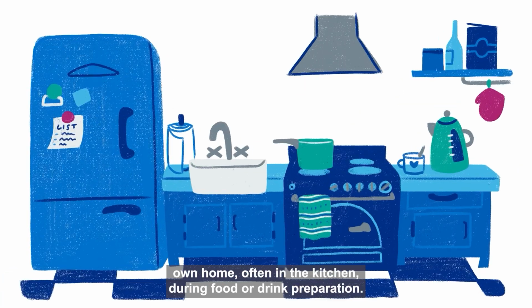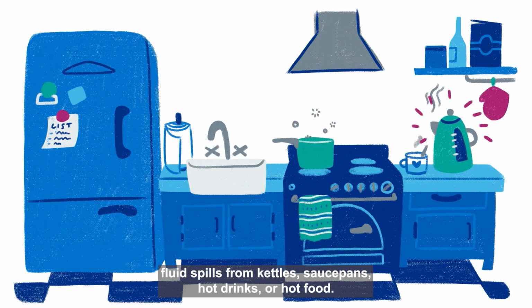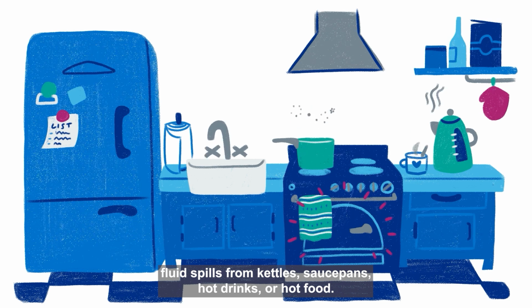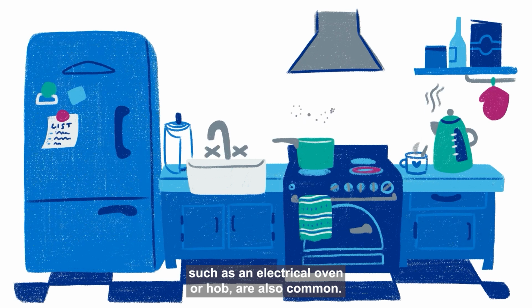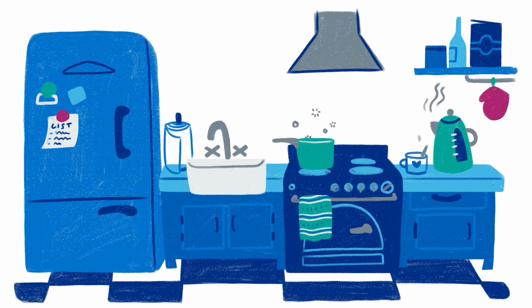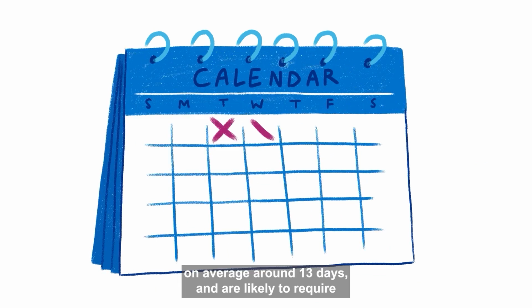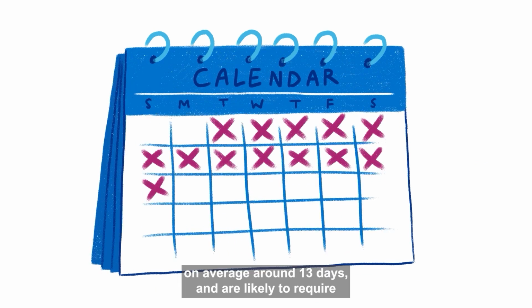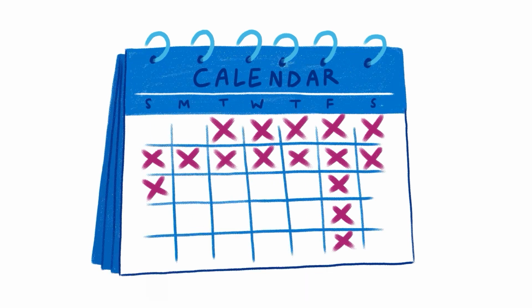food or drink preparation. The most common injuries are scalds caused by hot fluid spills from kettles, saucepans, hot drinks, or hot food. Burn injuries caused by flames or contact with a hot surface, such as an electrical oven or hob, are also common. Older people stay in hospital longer, on average around 13 days, and are likely to require more follow-up appointments for dressing changes and scar management.